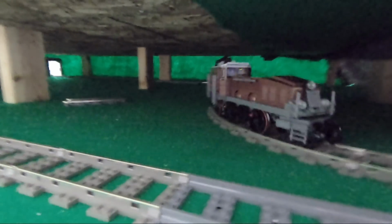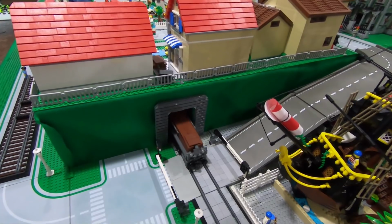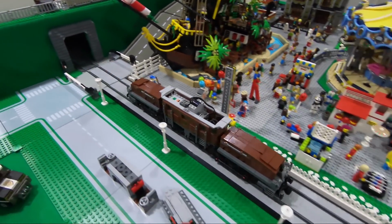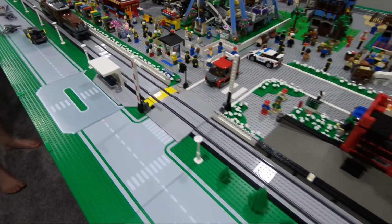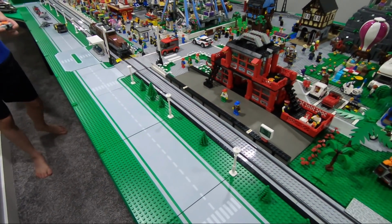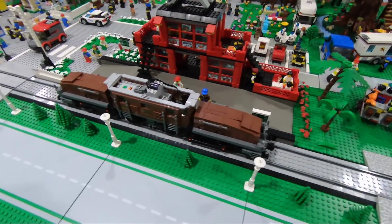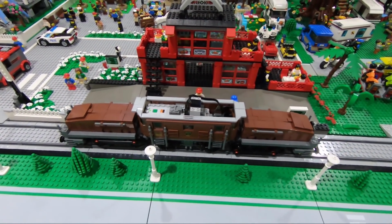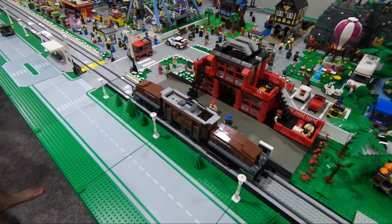Under the residential area. Okay, hold it right there. Actually, bring it to the station. Oh, yeah. It fits the station really well. Look at that. Yeah. That's nice. Cool. All right. Well, let's put this thing back together and let's find a permanent spot for it.